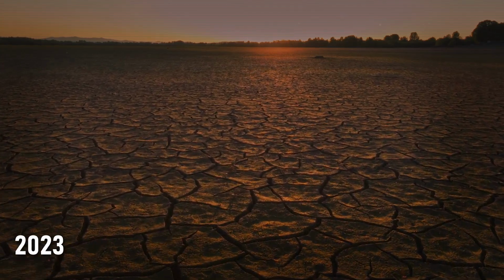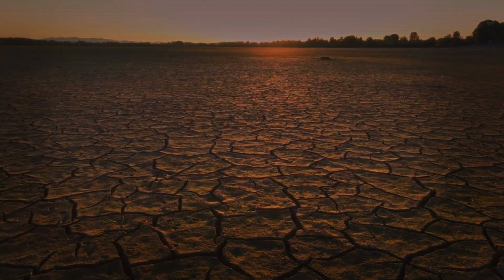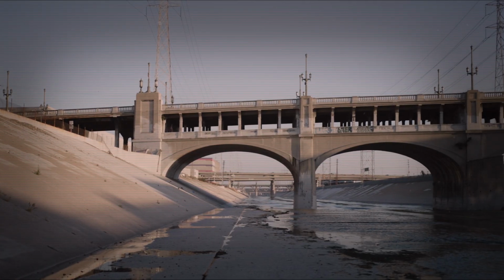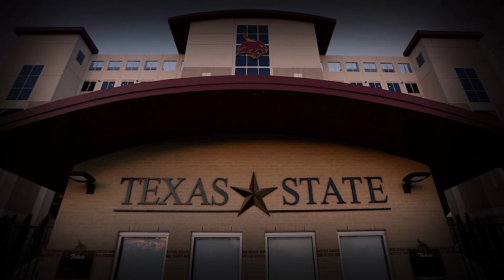Then came 2023. Texas went through one of the worst droughts in state history. Reservoirs dropped to record lows. Crops died in fields. Cities ran out of water. The state poured money into weather programs and told them to try new approaches.